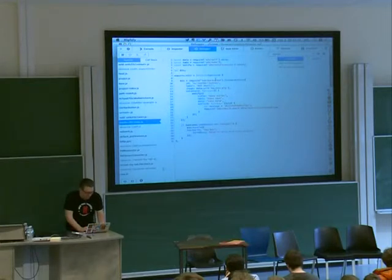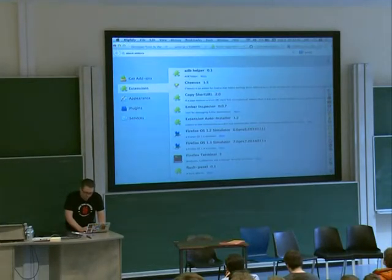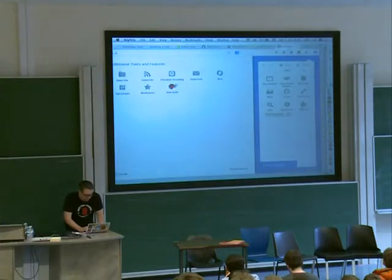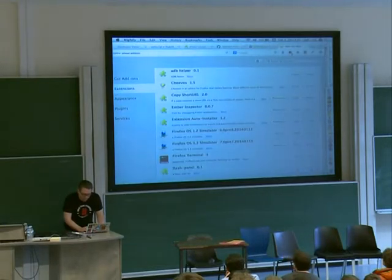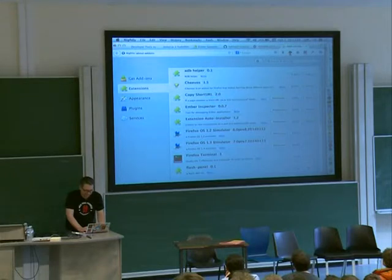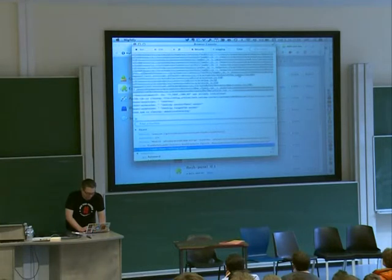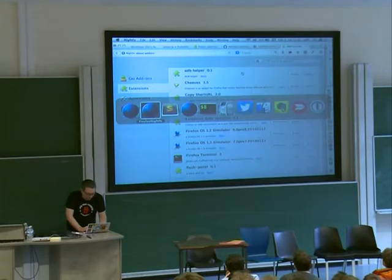So this is just an add-on that has a button. This button. And then when you hit the button, something's supposed to happen. But it doesn't. I don't know why. So I'm just going to fake it and then show you what you would do.